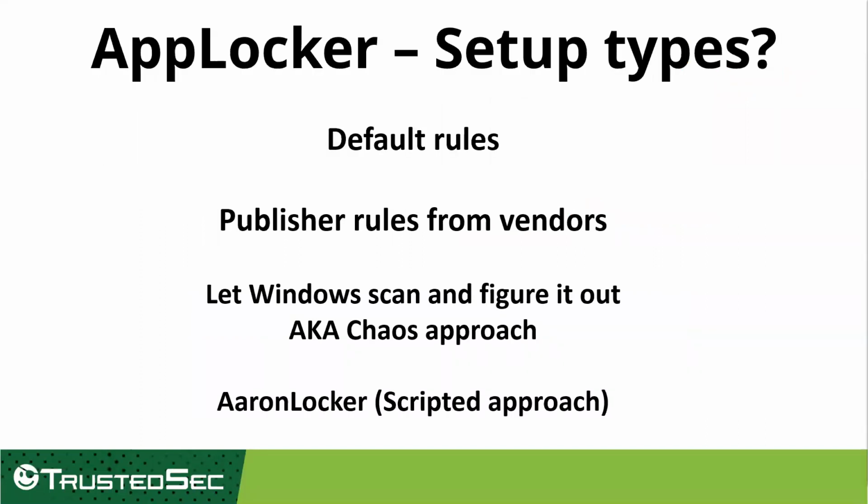In AppLocker, we have different methods of setting it up. The one I prefer and the one I'm going to talk about today is the default rules. That's basically where you just use the defaults that Microsoft offers. Another approach is to create publisher rules, and that works great for a certain amount of time. What you basically do is take the biggest companies like Google, Apple, Microsoft, and you whitelist their certs. That will work for a while until you realize that not all files are signed. Then you end up creating a lot of exceptions to that rule, and you end up with a pretty nasty rule set. I wouldn't go down that road. I've been down that road and it's not fun.